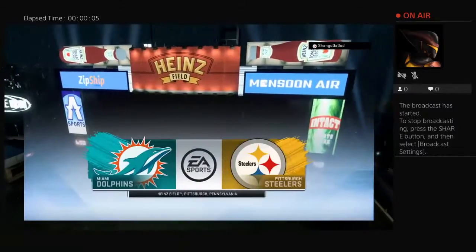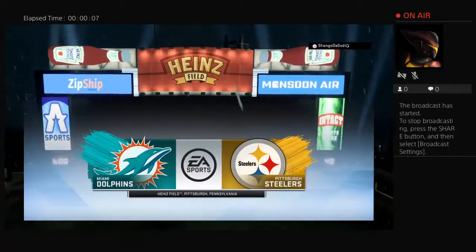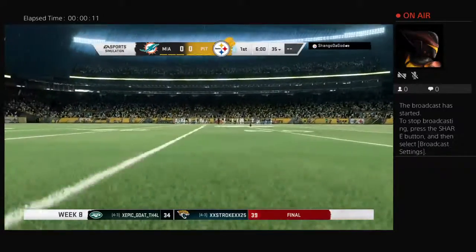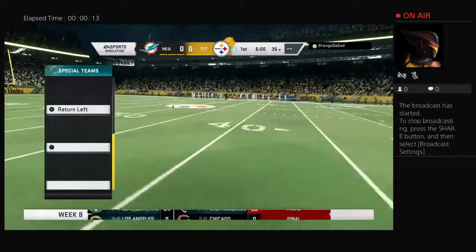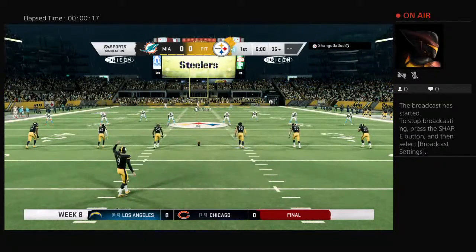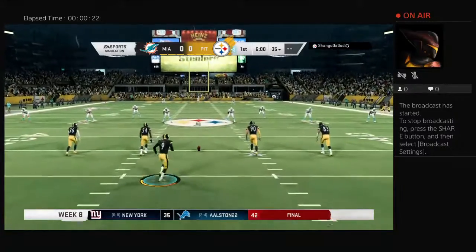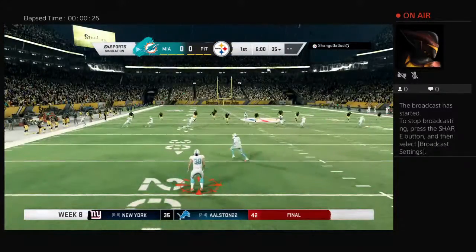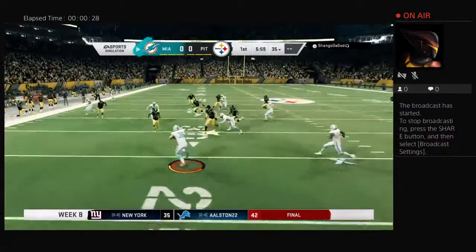From downtown Pittsburgh at rain-soaked Heinz Field in the Steel City. This was the scene just a few moments ago as the Pittsburgh faithful were fired up by the hometown Steelers taking the field. They're all set as they'll match up with the Miami Dolphins, lurching closer toward the midway point of this NFL season, and we're underway on EA Sports.